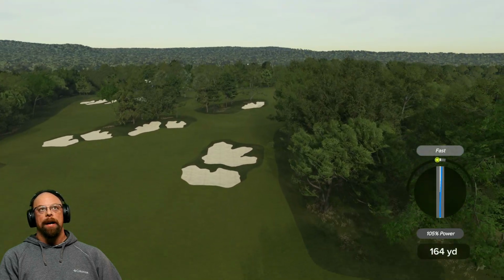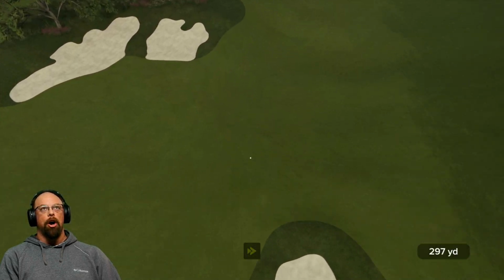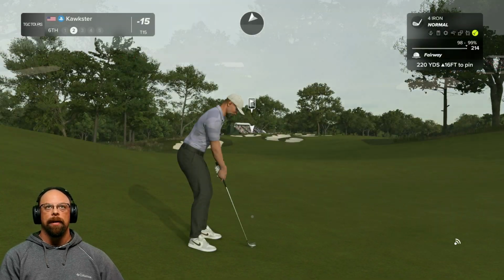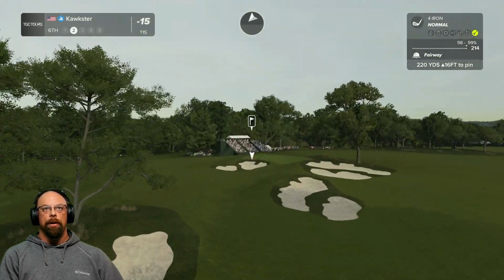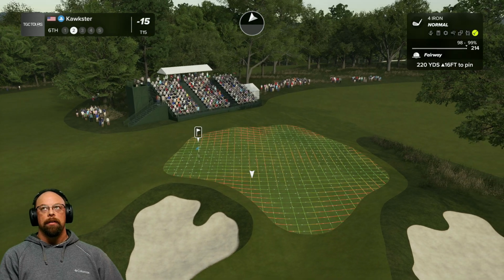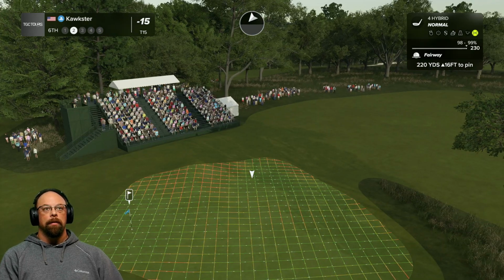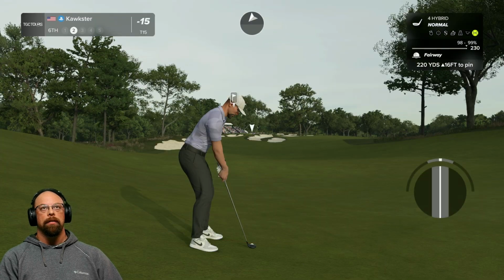A 105, a little fast. Try to get it as far up in this fairway as I can. Yes! Back down. Give me 220 coming into here. Still got to hit the hybrid. But I think I can get it there.